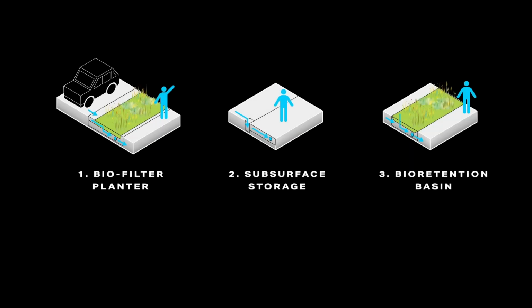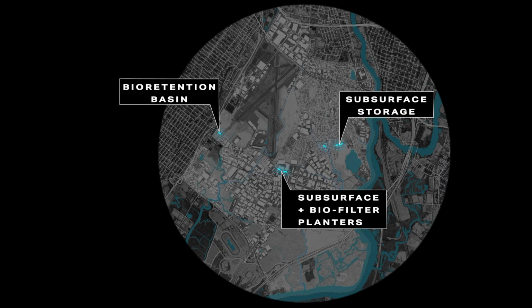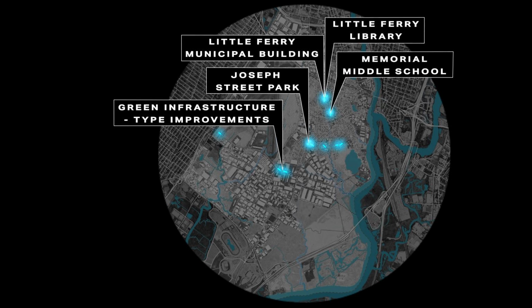Public roadways throughout the project area were also considered for green infrastructure type improvements. These improvements filter road runoff before directing it back into the storm system. They include biofilter planters, subsurface storage, and a bioretention basin. These are proposed in 10 locations. Although individually small, these features collectively lessen the burden on the storm infrastructure and improve the ecology and community quality of life.